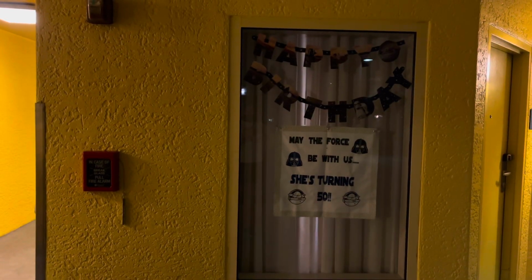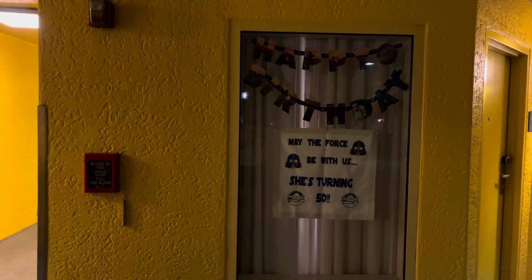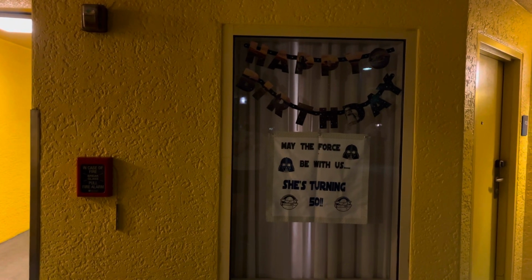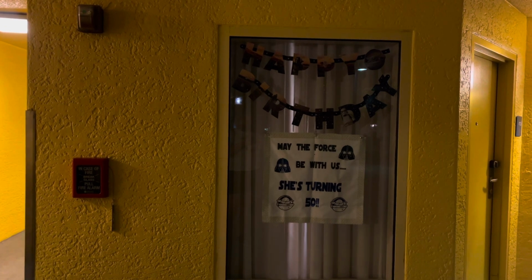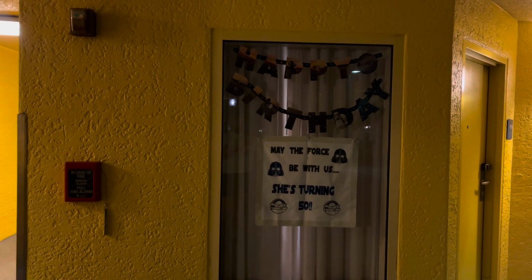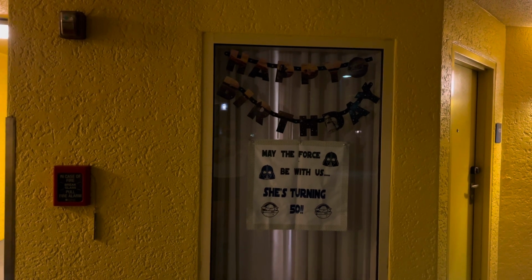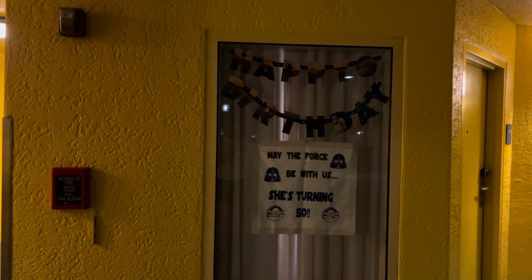Okay, I generally don't like to show these, but this is something that you can do. You can celebrate, decorate your window at your resort. This one is genius. Oh my gosh, I can't wait to do this when Scott turns 50 in a couple of years. May the force be with us. She's turning 50. Good job, guys.